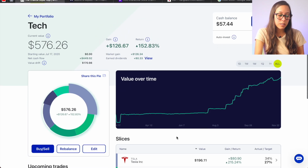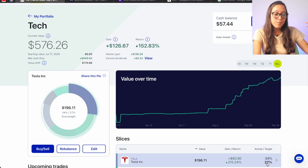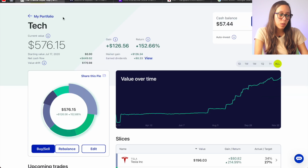So the first one is Tesla. Tesla should represent 27% of my portfolio, but because it is up that much, it represents 34% of the portfolio. As you can see, it has had a huge run up since I started investing, because we know what has happened with Tesla this year.